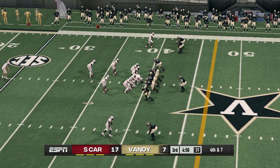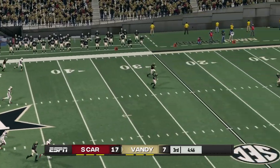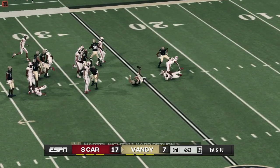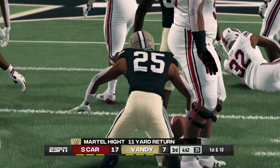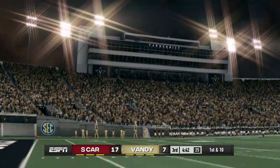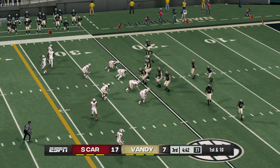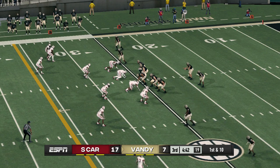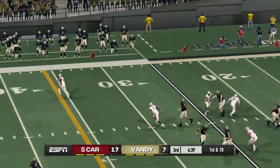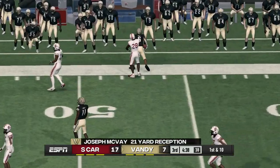Deep to return. They get this one off, and it's a beauty. And he's taken down at the 25-yard line. The defense did a nice job shutting down the offense the last time they had the ball. If they're going to make a comeback in this game, it's going to have to start now. This offense has to get rolling. Throws this one out to the right. Hauls it in as he's pushed out of bounds.